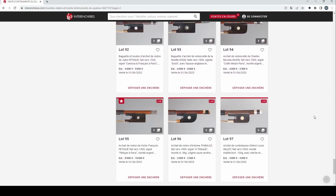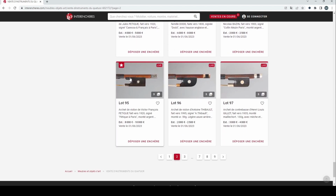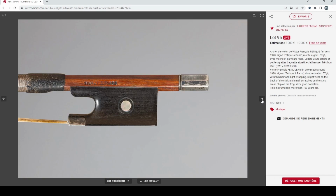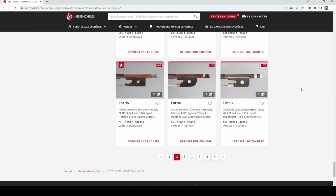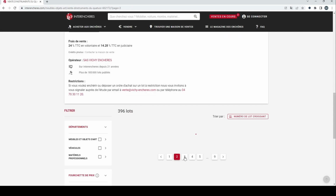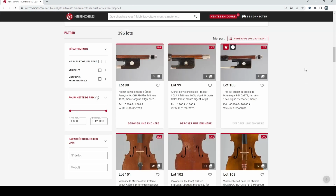A few other nice bows. I mean, everything in this auction so far is pretty good. We just can't spend 10 hours looking through all of it, sadly. Violin bow by Victor Francois Fetique, 8 to 10, 1920. It's a nice kind of view at some finer French bows.